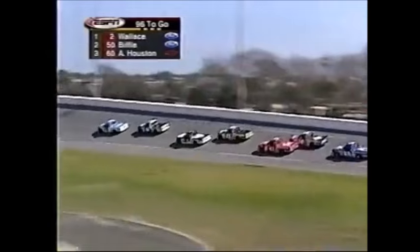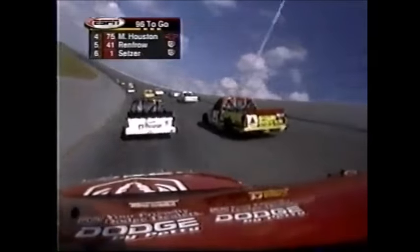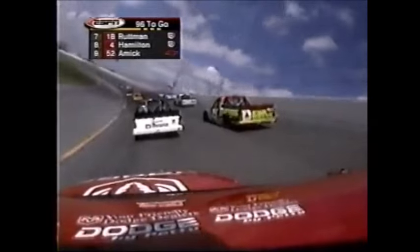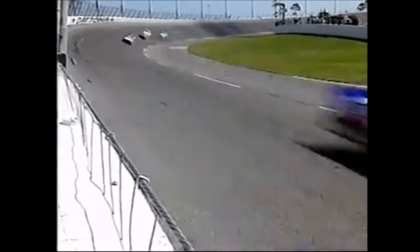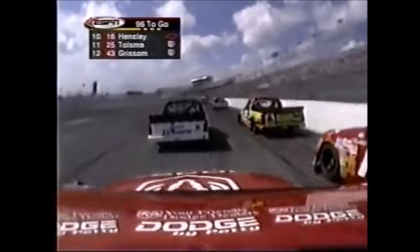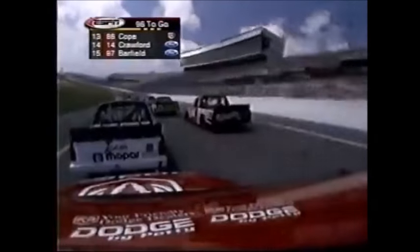Looks like Bobby Hamilton in the Ford truck is back up to speed. Let's go on board with Steve Grissom. He is suffering from bronchitis, can barely talk. Communication with the crew could be very difficult for that team today. Look at him fly by. That's what 190 looks like. They're back in 12th position right now.